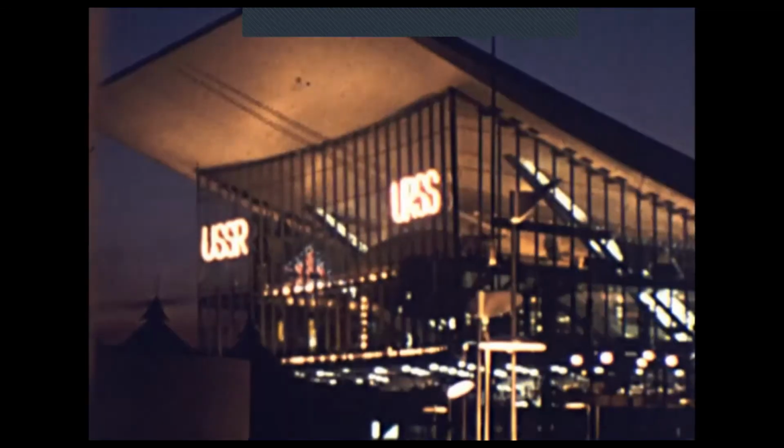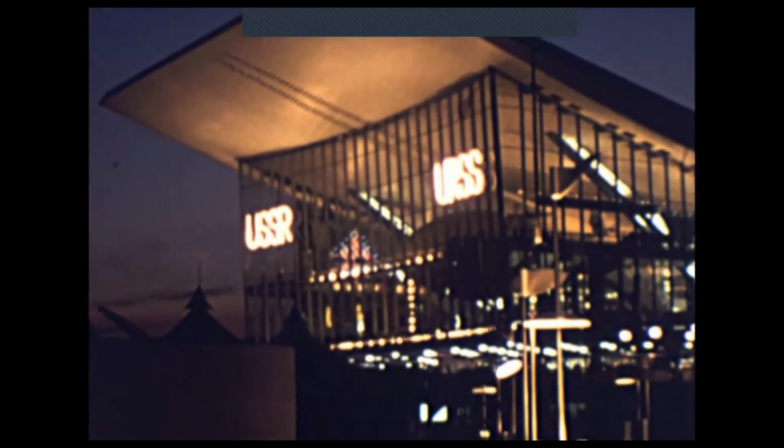A few of those have survived. Most of them were scrapped over the years as they basically wore out. They didn't replace the electrical wiring. Hammer and sickle for the USSR.